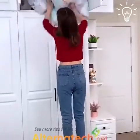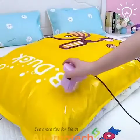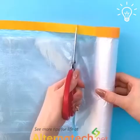Don't waste space with these clothes out of season. Vacuum seal them until you need them. Don't let your furniture gather dust. Use these sheets to keep them clean.